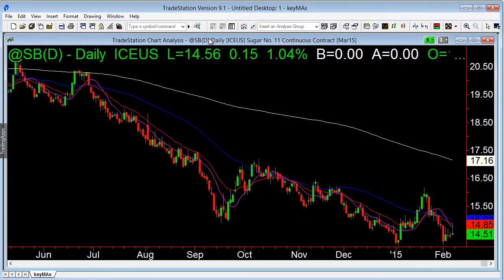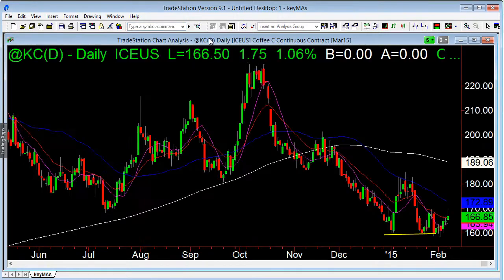Sugar, yeah, sugar looks like it wants to go lower. Coffee, so far it's held this little pattern here, whether it's a double bottom or a W, but see if this holds here as resistance, look for these lows to be taken out, new lows for 2015.